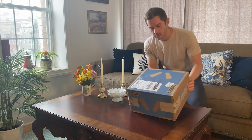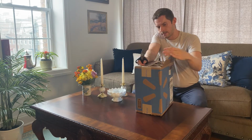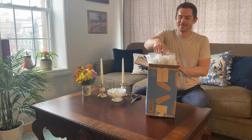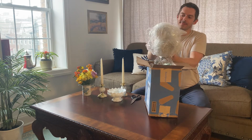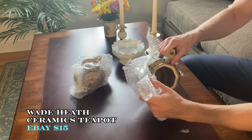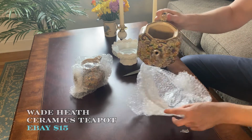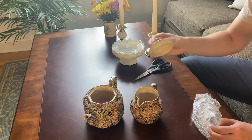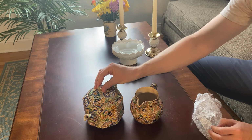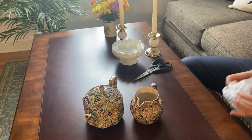And speaking of tea, wait till you see what I have next. I'm so excited. This is the very first proper teapot I have ever owned. Now, in researching this beautiful floral paisley teapot, it was hard to nail down an exact date. It could be anywhere from the 1930s to the 1970s based on my research. In any case, I got it for $15 on eBay.